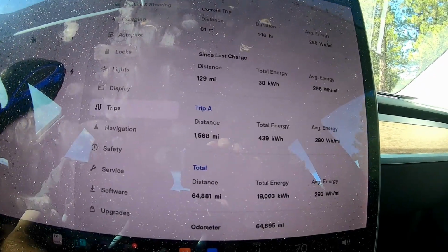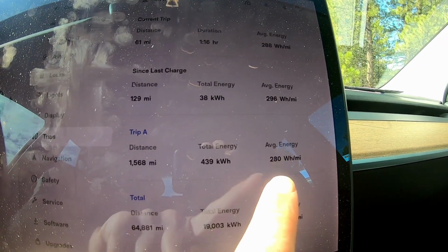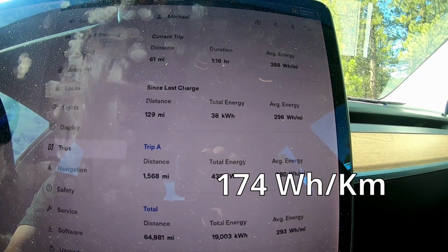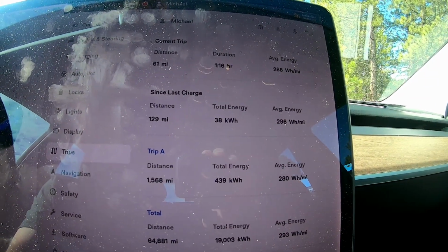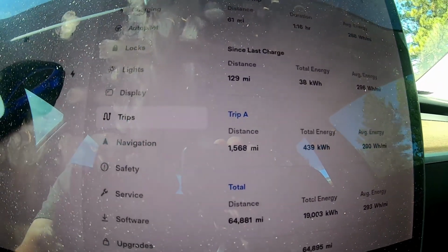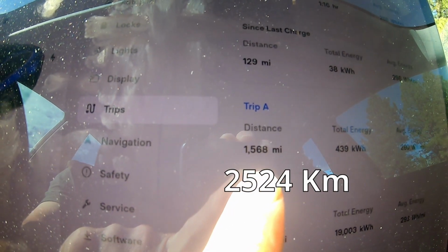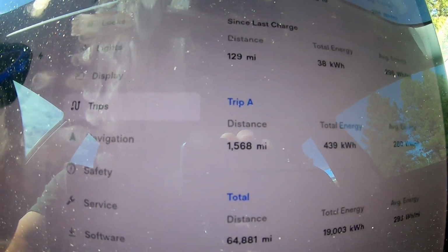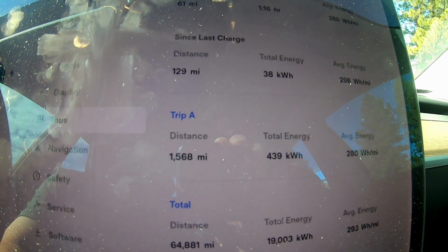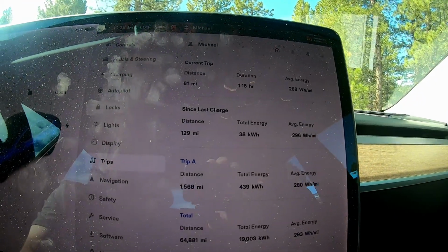If we look at Trip A here, for the total trip, we average 280. So today's trip up here at 296, we average more. So like I said, it's electron guzzling. And we already drove 1568 miles on this trip total, and we used 439 kilowatt hours total. So that's where we're at here.